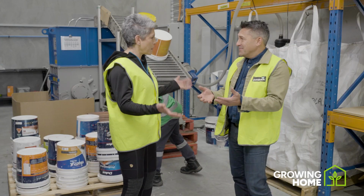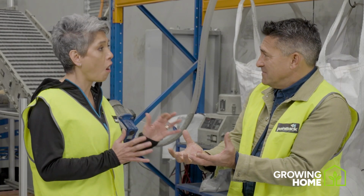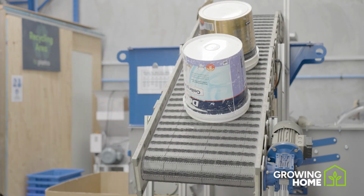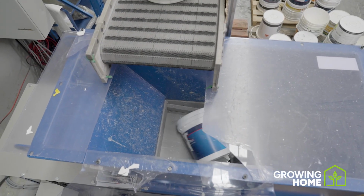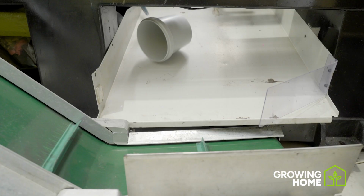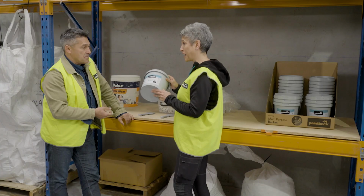So this is where we're turning waste into wonderful. Yeah, that's right. The next step in the recycling of Paintback plastic pails. We've created a multi-purpose pot that is 100% Paintback containers. I love it. And not only are you going to shred these, but you're also going to turn it into another product. Yeah, that's right. And what's great though is when you're finished with this bucket, you can bring it back to Paintback and we start again. Awesome.